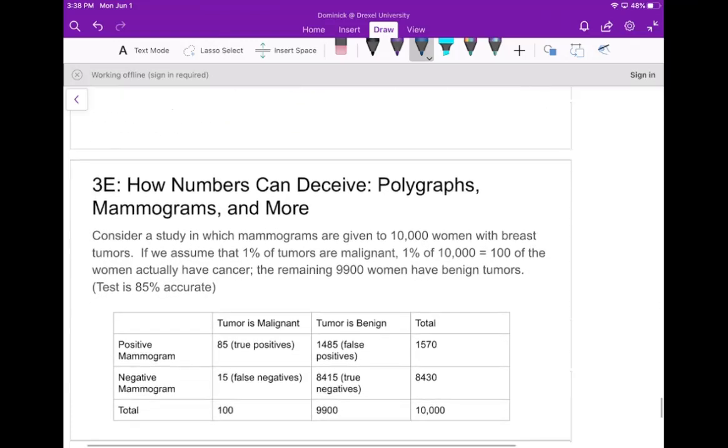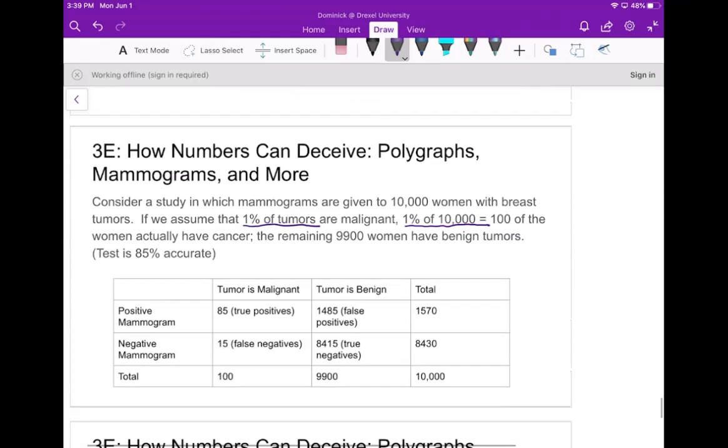Now we're going to consider a study in which mammograms are given to 10,000 women with breast tumors. We're going to assume that we know that 1% of tumors are malignant. Now, 1% of 10,000 gives you 100. So we know that we're going to have 100 malignant tumors in total, and the remaining 9,900 would have benign tumors.